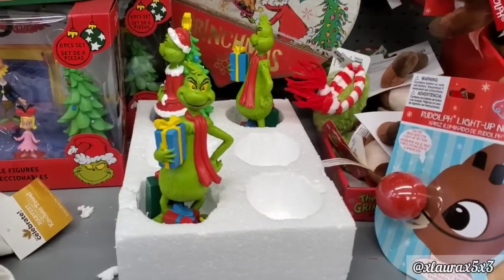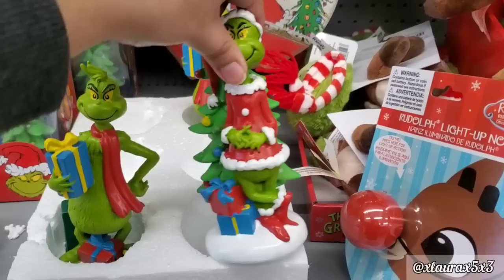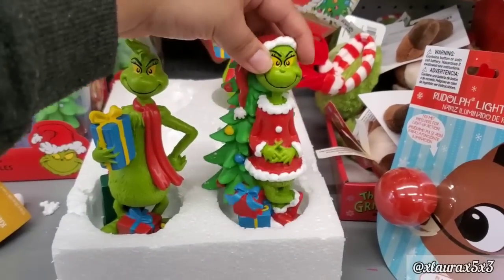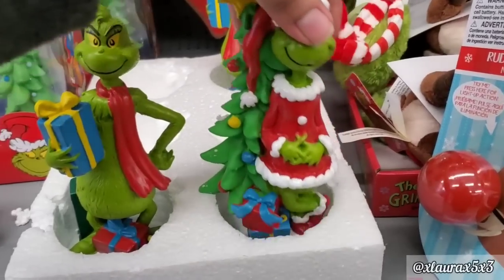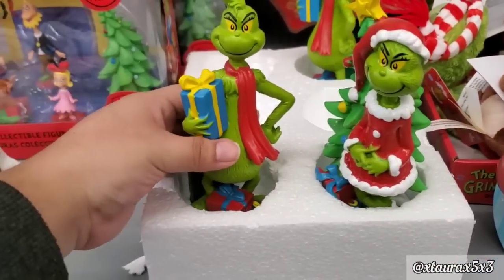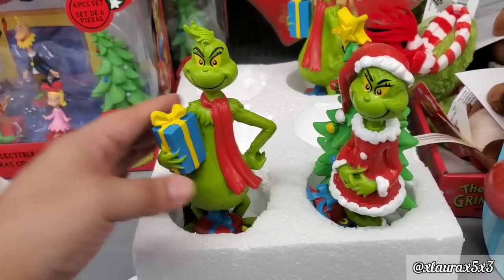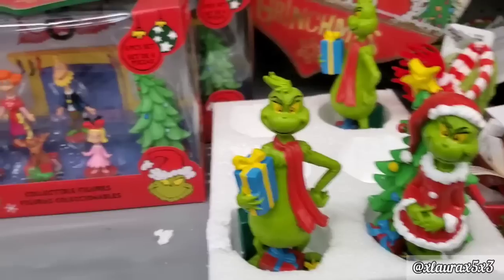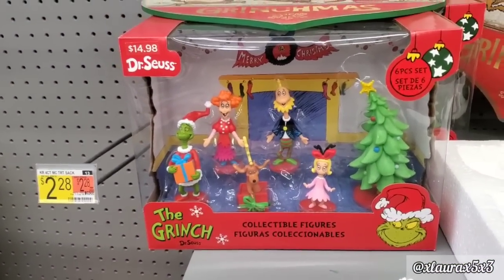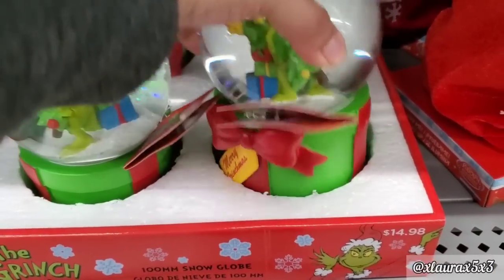These weren't here last time. They have the Grinch in two versions, one holding the present, and this one he's dressed up as Santa with the Christmas tree. These didn't have a price, but I thought they were really nice. They do have a set. This is priced at $14.98. They have some snow globes, $14.98.